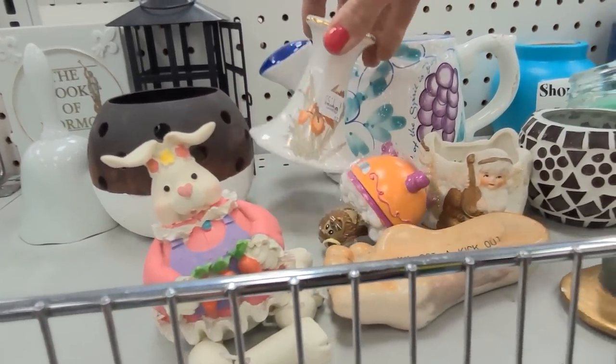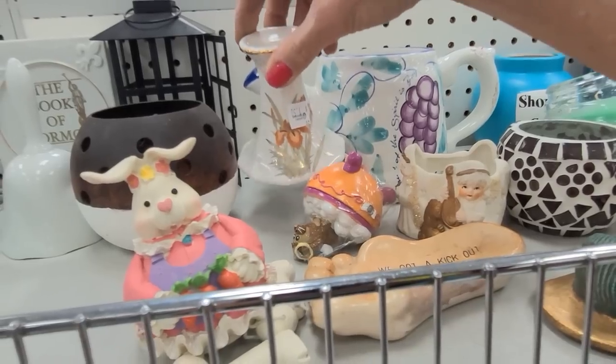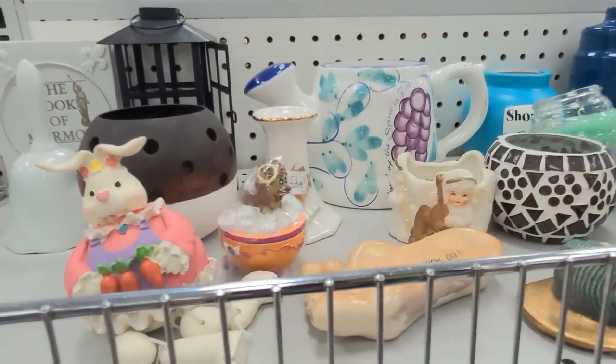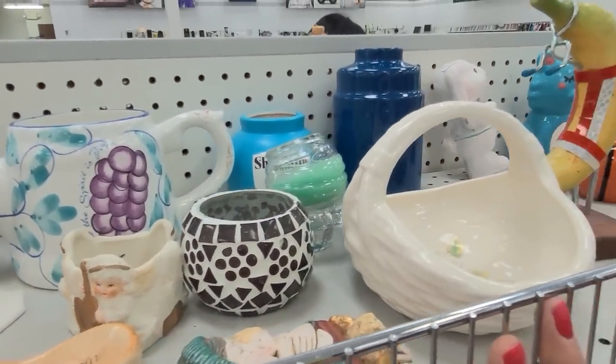Here is a little candle holder with an iris. This type of candle holder, you really need to have a pair. Not seeing a second one, unfortunately.